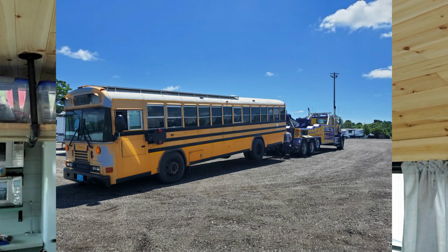We are on the final stretches on the interior of the bus, and it is super exciting. We almost have everything done inside. The next stop is the mechanic because we need to get the brake lines done and then paint the outside and the roof deck and all of that. But definitely we are ready to get this thing on the road.